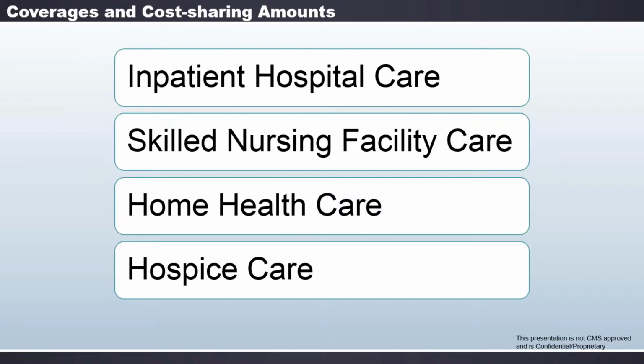And home health care, for an individual who's confined to home and meeting certain other conditions, hospital insurance can pay the full approved amount for home health visits from participating home health agencies. There's no limit to the number of covered visits. Covered services include part-time skilled nursing, physical therapy, and speech therapy. Hospital insurance also covers part-time services of home health aides, occupational therapy, and medical social services.